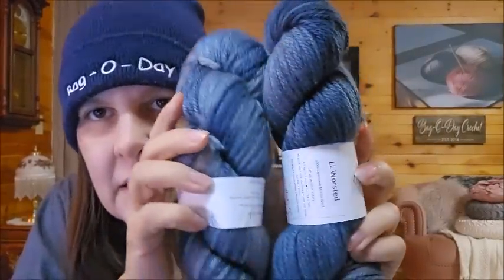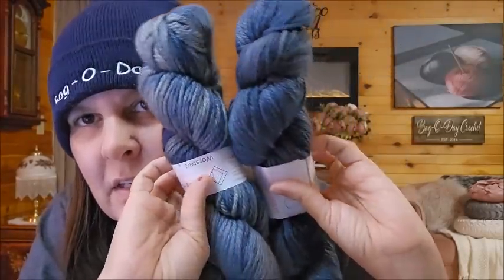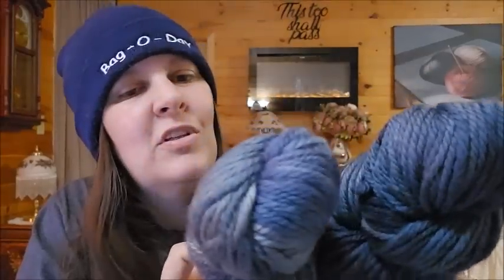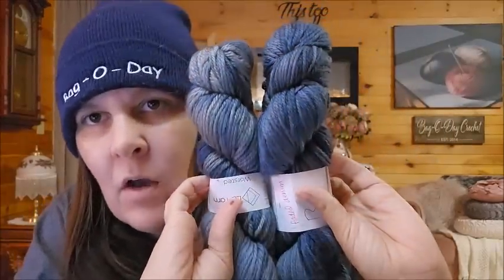Here's another one. This is only 3 hanks in here, and it's the same brand. So I got a faded denim. I got 2 of those faded denims. Yeah, they look like a pair of blue jeans, don't they? They are different lots. Lot A and lot B, so you can tell one is darker than the other. But that's okay. Like I said, I'll probably just use 1 hank for a hat if I do use it.